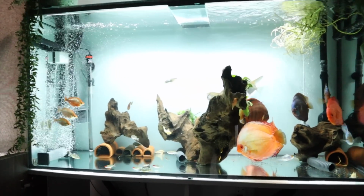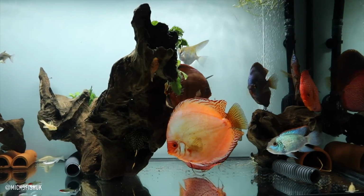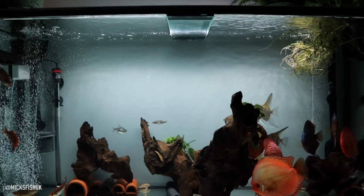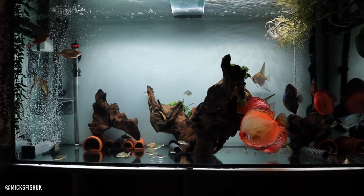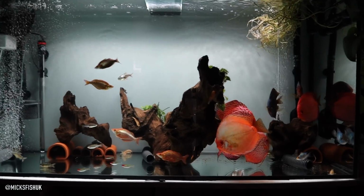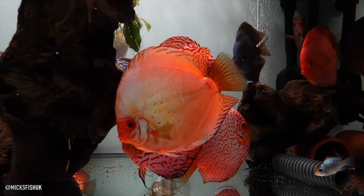You got some big boys in there, mate, ain't you? Yeah, I know. Like I said to you before, quite a lot of people have come around and bought fish, and then they've always said how big they are, because you can see some people's Discus and they look all skinny and a bit haggard. Yeah, I can see these are nice and healthy, man. Yeah, they're very well fed.